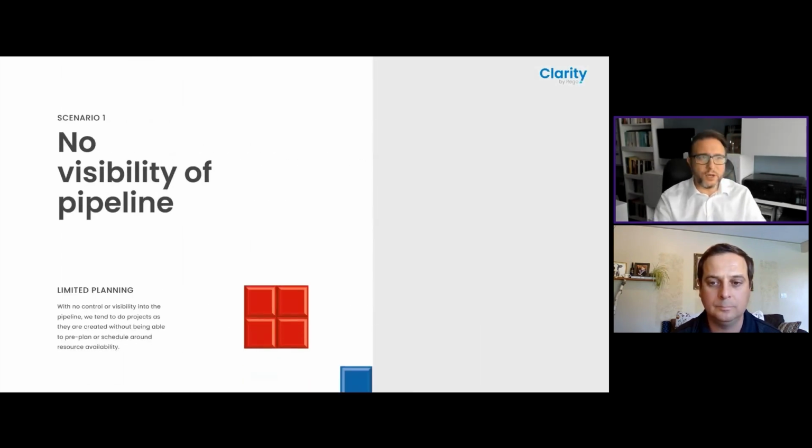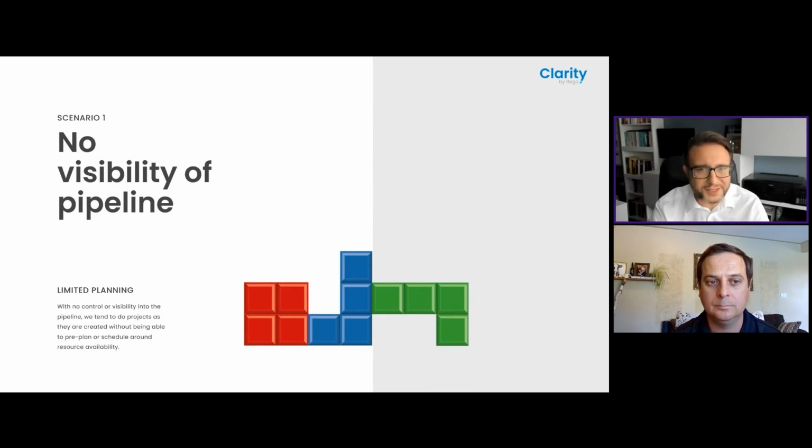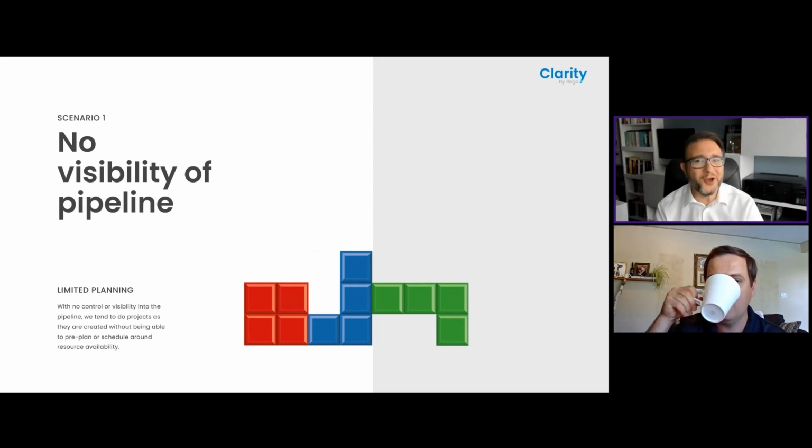So let's jump into our scenarios. Scenario number 1: we're going to be looking at what happens when there's no visibility. I don't have any visibility of the pipeline in my organization. Without clear sight into what's coming down the line, we end up being a more reactive resource management organization. We're essentially doing projects as soon as they come across the table. As soon as I hear about something, I'm trying to resource it. Ironically, in this scenario, I'm actually delivering all 3 of my projects using the 3 people.